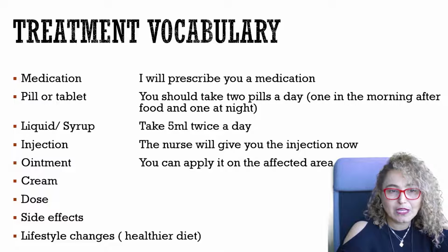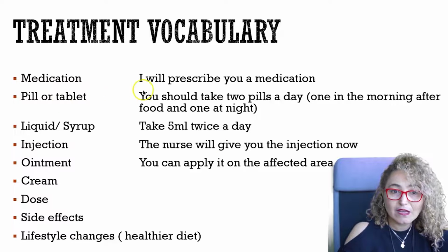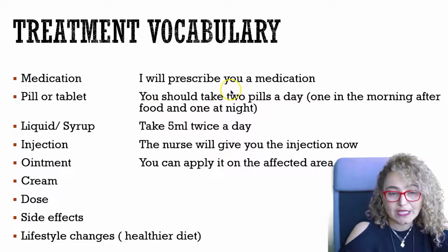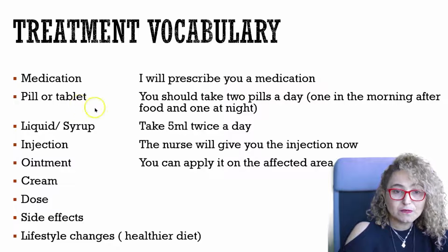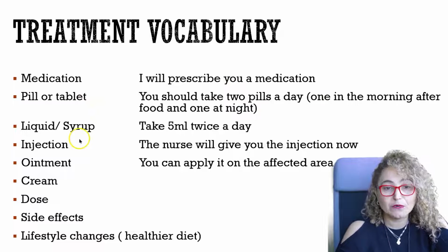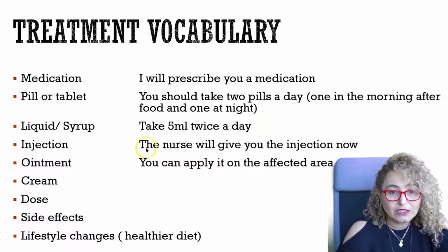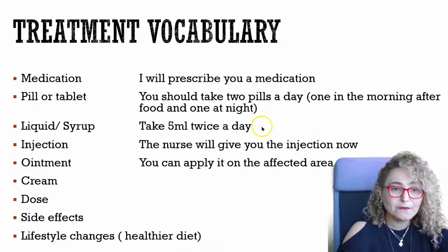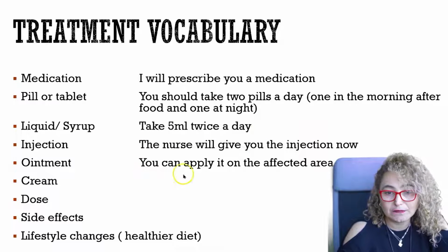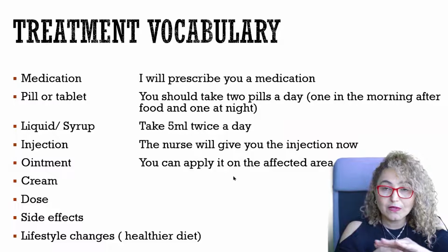Some of the treatment vocabulary that you would hear. Medication. The doctor might say, I'll prescribe you a medication. Tablets or pills: you should take 2 tablets a day. Sometimes if you're coughing, they might prescribe a syrup or liquid: take 5 ml twice a day. Injection: the nurse will give you the injection now. Ointment is like a cream. You can apply it to the affected area, for example, if your hand is burnt, you can apply ointment.